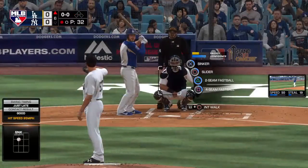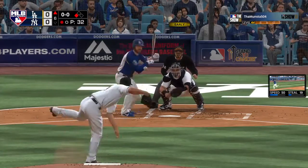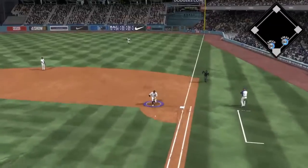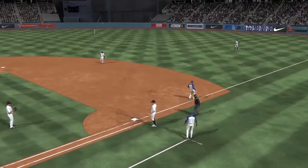Stepping in and ready for another shot, number 13. 0 for 2 thus far in this one. The runner's breaking for home. Now a bunt attempt here. Bird fields it cleanly, and he'll get in there safely.